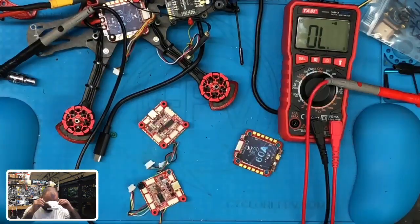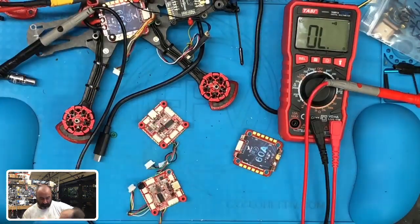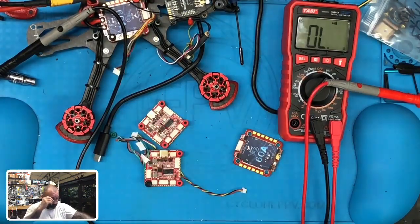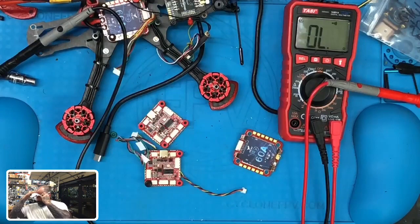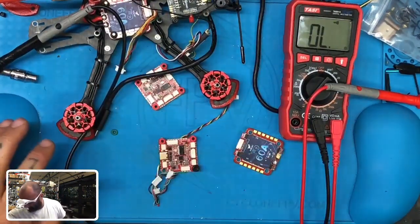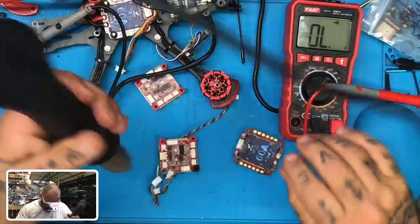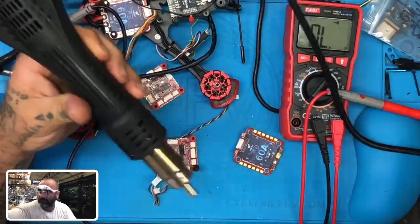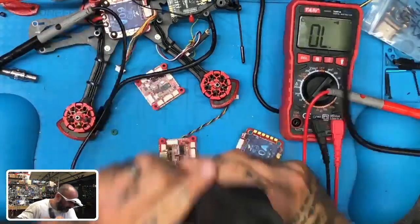Okay, so what we're going to try first, which again, here goes the rabbit hole, is we are going to remove this chip right here. Gosh, I hope this goes smooth, because this is a pain in the butt, and it's hot. This is going to get burning hot.